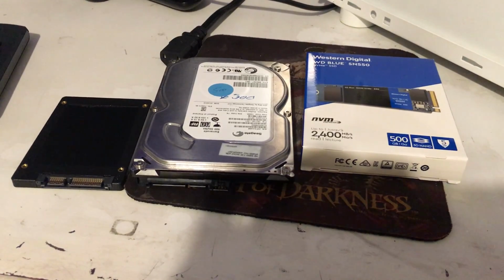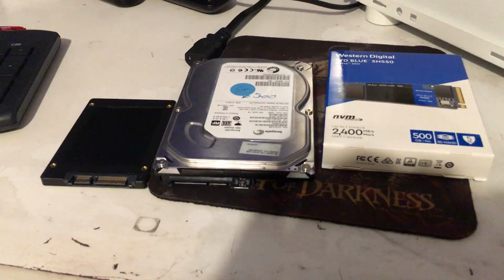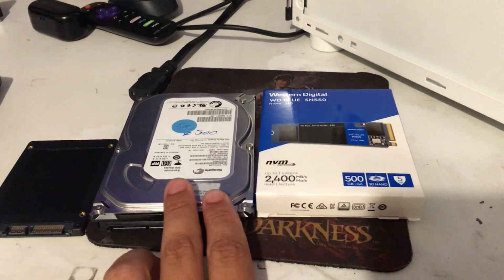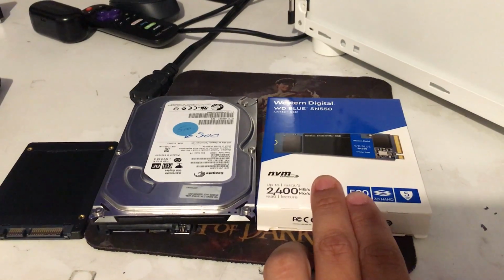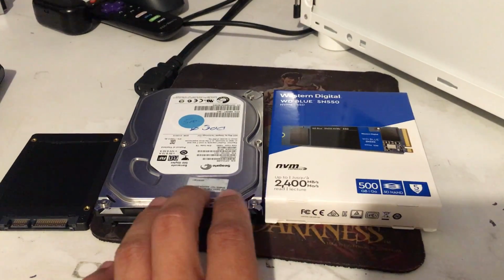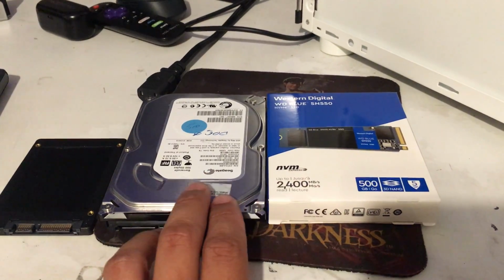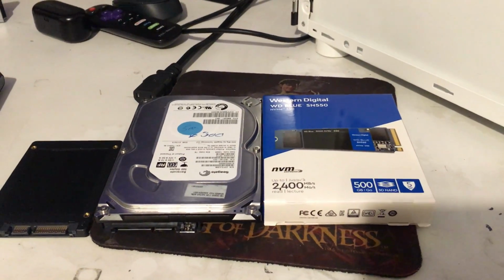The next part will be the software part of me cloning this mechanical 3.5 inch drive over to this M.2 NVMe drive, and I'll be showing you the transfer speed. We'll be doing a test bench on the speed like a dyno, this versus this, right?